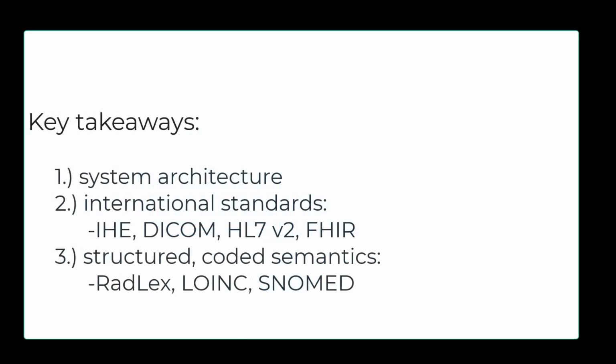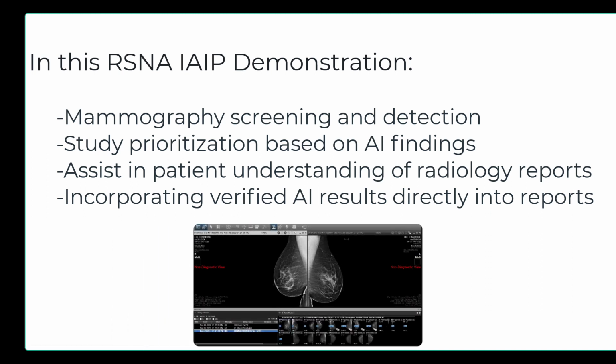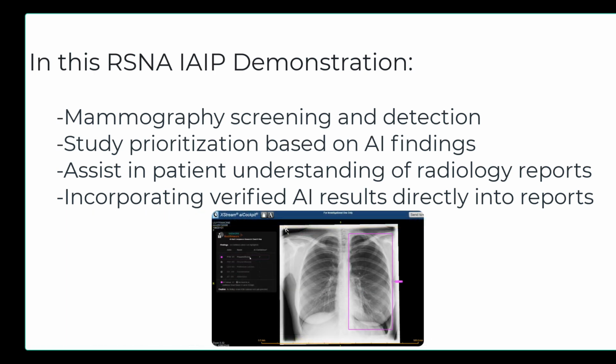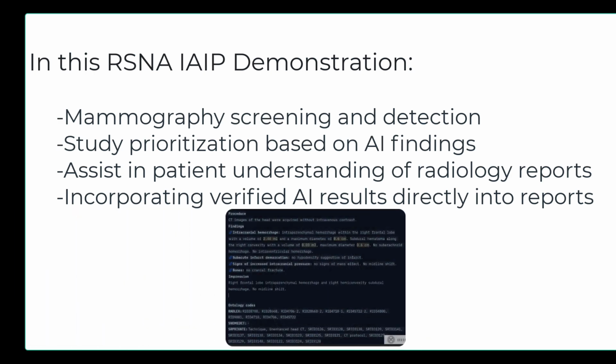We hope that you consider the following takeaways. The architecture of the overall system for your hospital is critical, requiring international standards such as IHE, DICOM, HL7, or FHIR will enable interoperability of different AI software, as you can see on this showcase. Requiring structured, coded semantic systems, such as RadLex, LOINC, and SNOMED, will make the AI and other data flow through the system. Specifically, in this demonstration, we showed you AI not only assist in mammogram finding detection, but also prioritize, assist in patient understanding of radiology reports, and automate creation of reports incorporating AI results, without the tedious job of measuring and dictating the measurements.